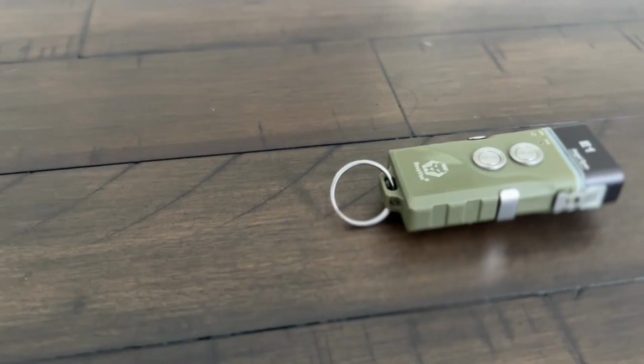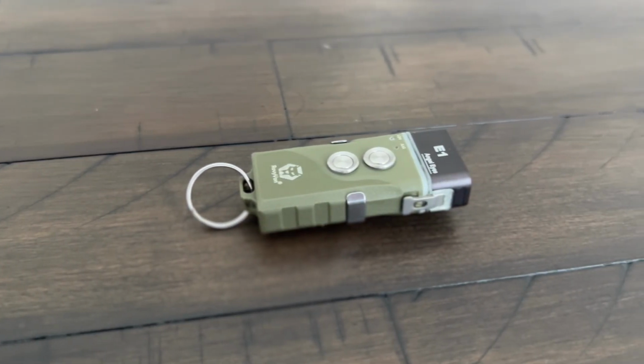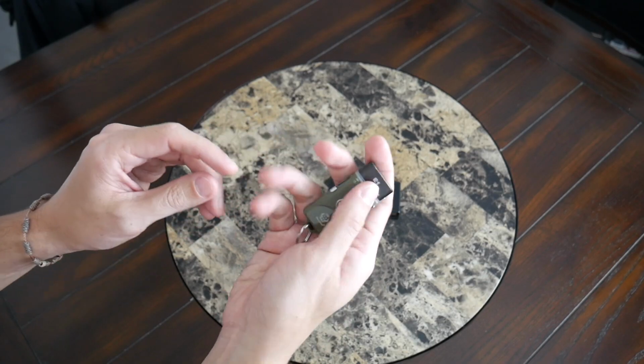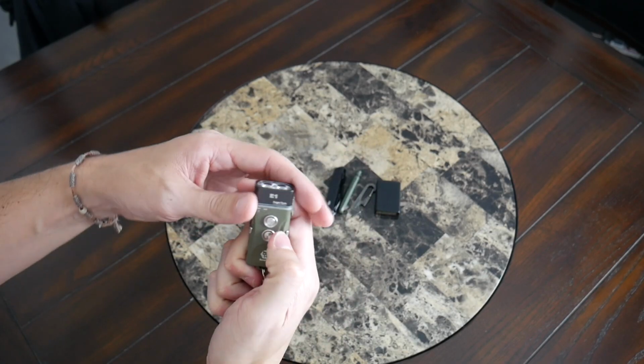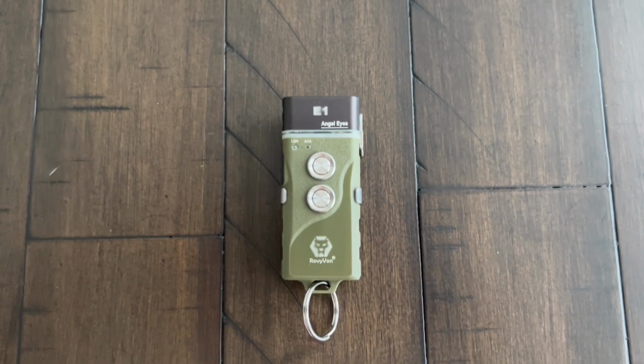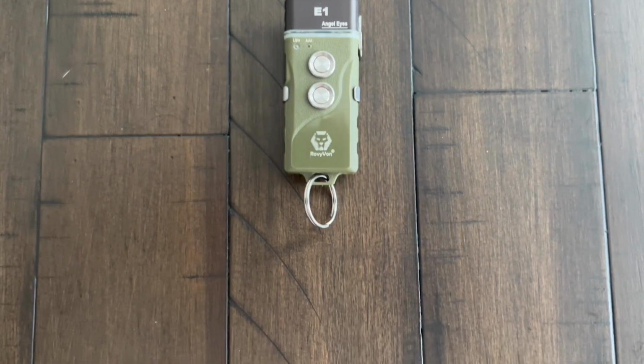And I really like the form factor of this one in particular, as it's got kind of this flat design which fits nicely into a pocket. It's a little bit larger, very easy to grip. It's got a couple of action buttons on the front so that you can turn it on and activate the various modes, so that's always a really nice benefit.